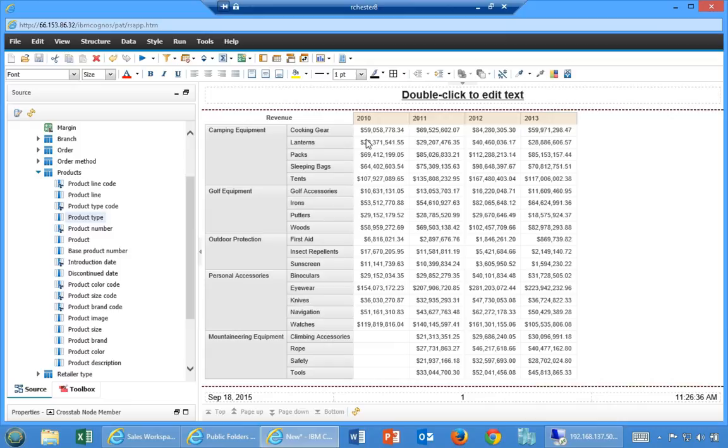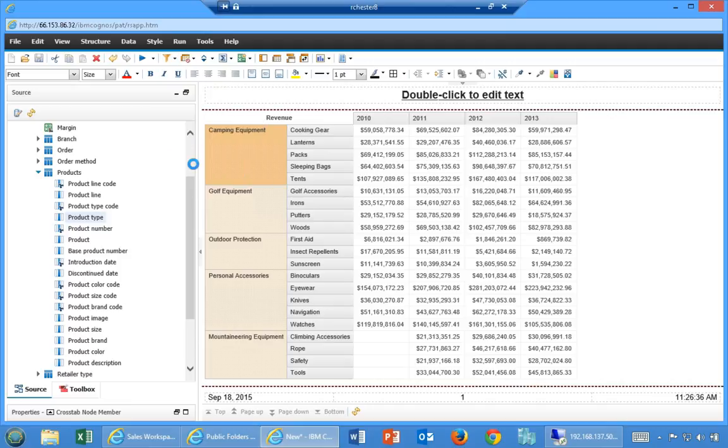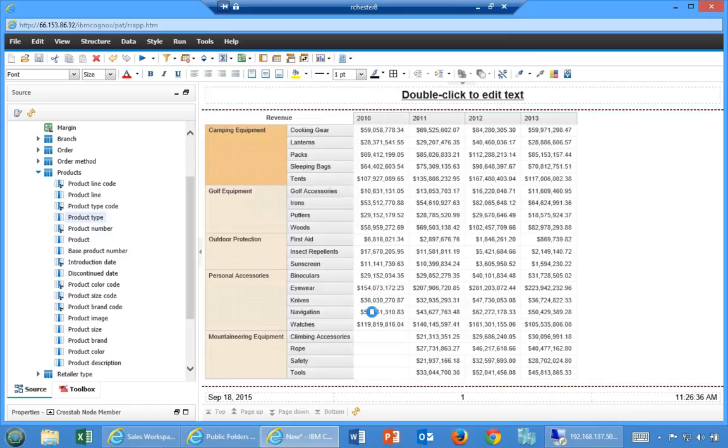If I drop actual products in here, it will give me a ton of data. Okay. If I want to, I can limit the data in this report to just a couple of the product lines, which is what I will do. So I'm going to do camping and golf equipment only on this report.